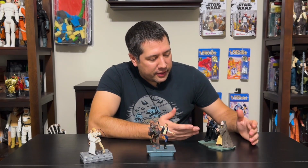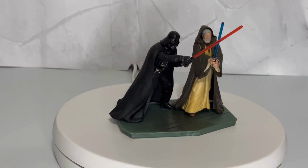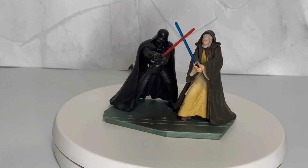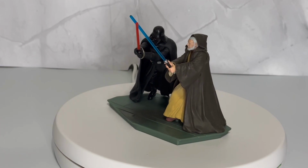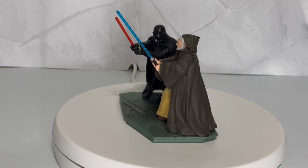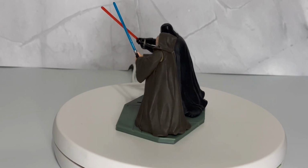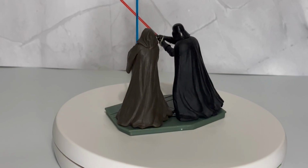And this is the iconic scene between Darth Vader and Obi-Wan Kenobi, and them fighting in what we just showed you in that electronic segment. This is a little bit more realized. The floor is much better on this one. You can see some lines there and stuff, but that's basically just the base here. This is also the best Obi-Wan we've had at this point, with the hood up there and the robes and everything. I mean, it just looks really great.